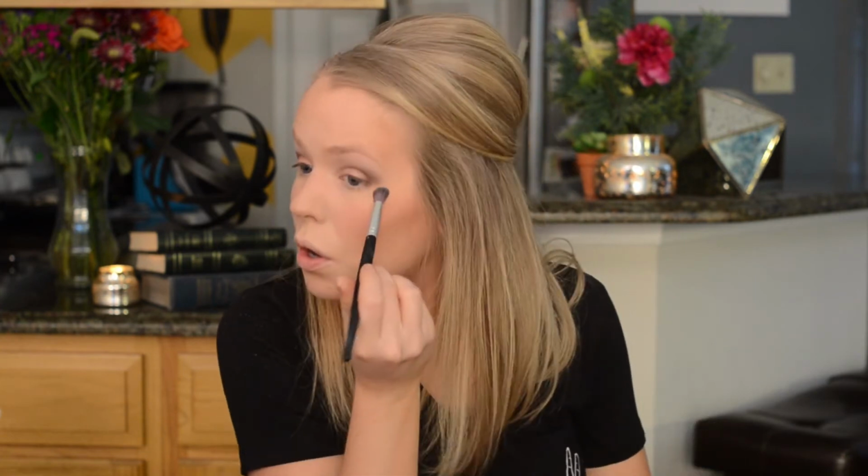And I also take that same flush tone and bring it out of the corner of my eye here, and again it just cleans up that angle there. Okay, so that's all I really do for shadows on the top of my lid.